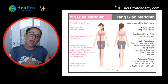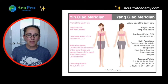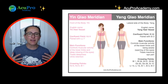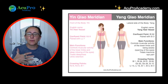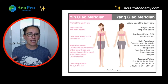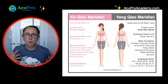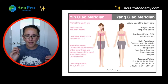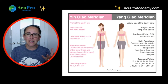Now the yang chow is the opposite. So the yang chow vessel is in charge of keeping our eyes open during the day. So if people are sleepy and they just want to sleep all the time during the day, that is an issue with the yang chow. The yang chow can also treat insomnia with the yin chow. Usually you can use them both together because the yin chow is supposed to close our eyes at night and be able to sleep. The yang chow has to keep our eyes open during the day.